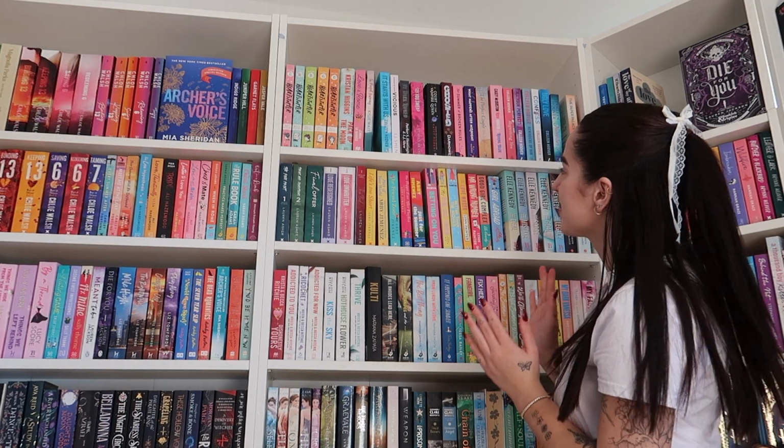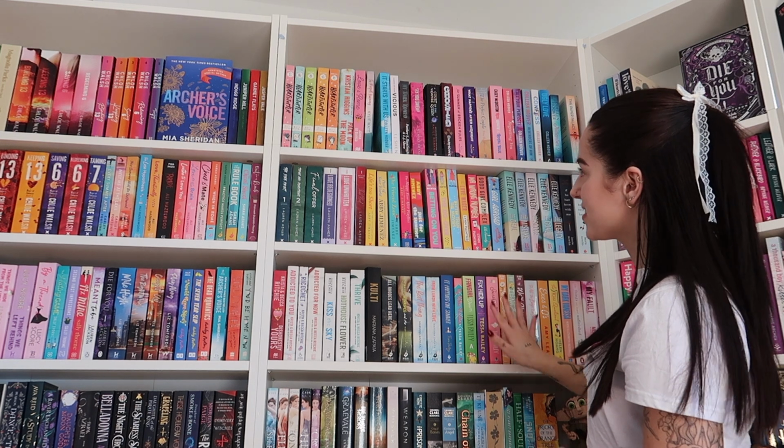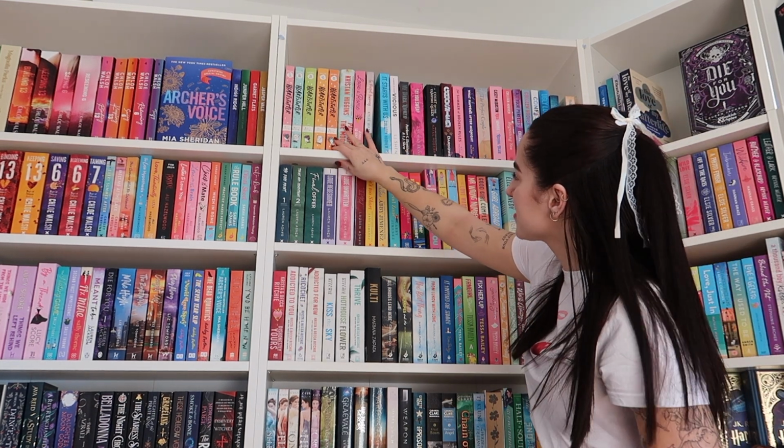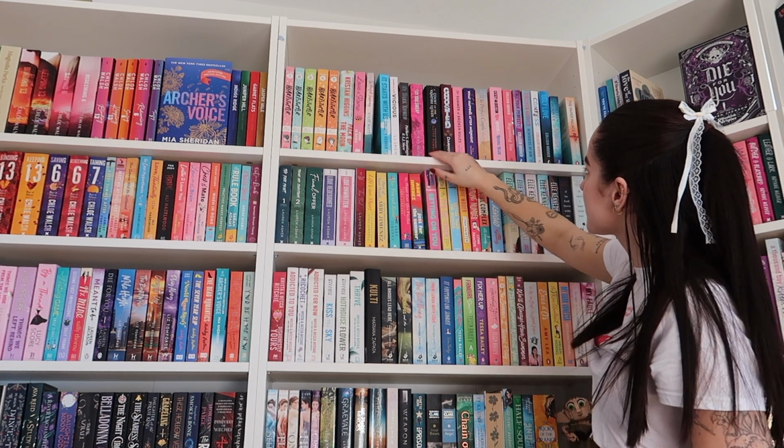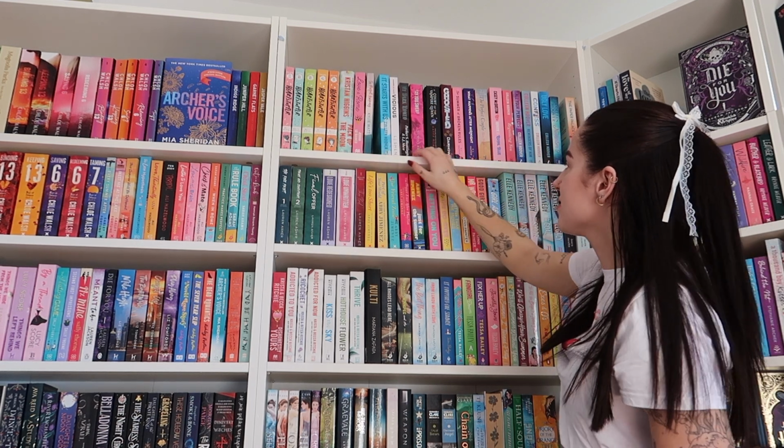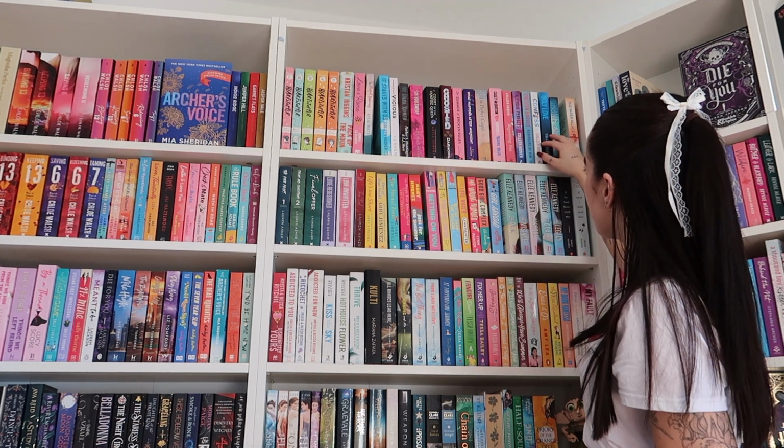Okay, moving over to the next three shelves. I'm going to go through these ones next. I have my Heartstopper series by Alice Oseman. I have quite a few random books up here that don't really fit anywhere else because they're one books that I have of a specific author. I have a couple of Colleen Hoover books up here as well that honestly I just don't want to get rid of because they hold a special place in my heart because they were the books that got me back into reading.